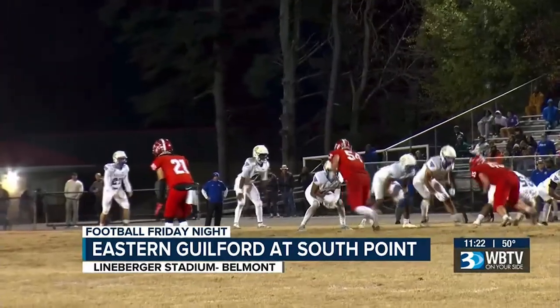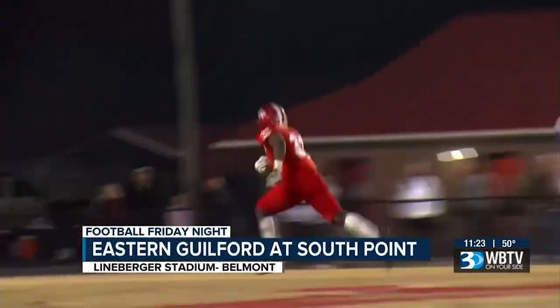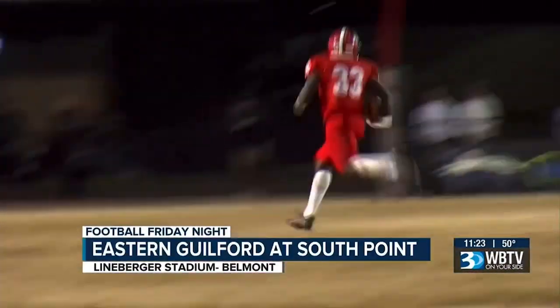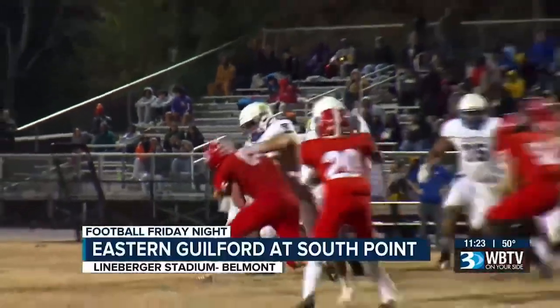The Red Raiders' offense struggled coming out of the box to score, but their special teams had their back. William Kincaid is going to block this one, and chance for scoops and scores. And it's a touchdown for the Red Raiders. South Point up 7-3, but Eastern is not going anywhere.